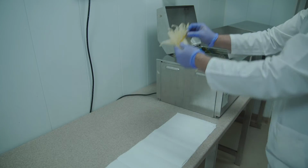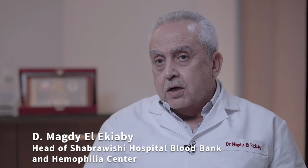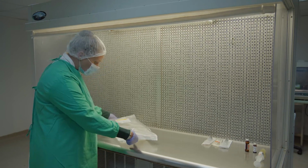From this, we had the idea that we need to think out of the box. If we could miniaturize this large fractionation industry into something like the smartphones, we can deliver this technology to developing countries. With this, we developed several devices. These devices enable production of virally inactivated coagulation factors, what we call solvent detergent cryoprecipitate, and virally inactivated immunoglobulins, what we call mini-pool intravenous immunoglobulins.